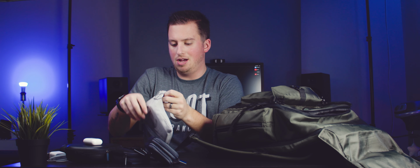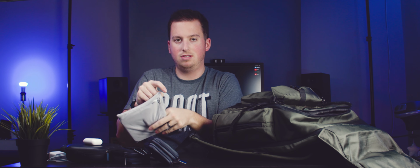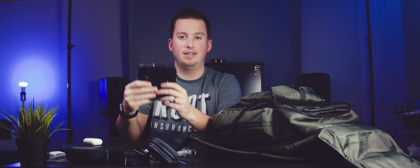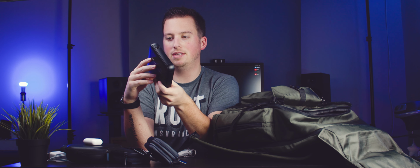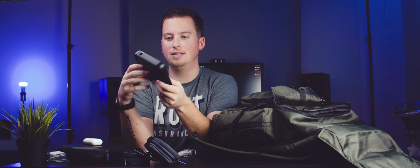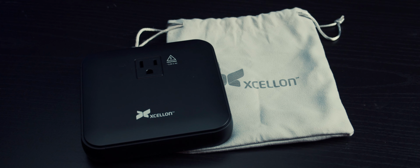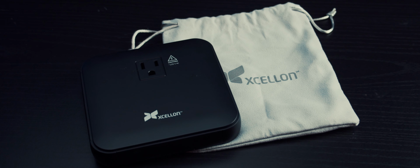And sticking to the line of prizes, this again was another win from the One Light Challenge. This is another battery bank. It's a 12,000 milliamp, but the big difference between this one is it actually has a 120 volt regular US charger on top.